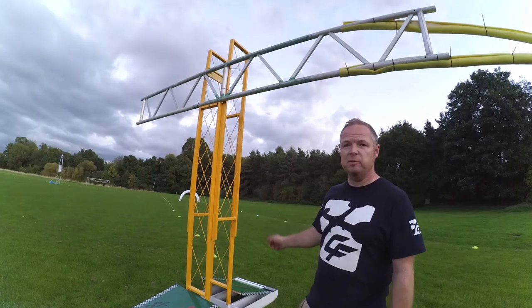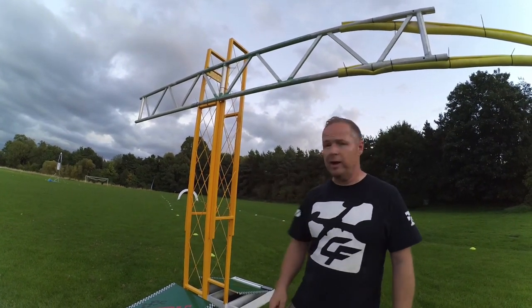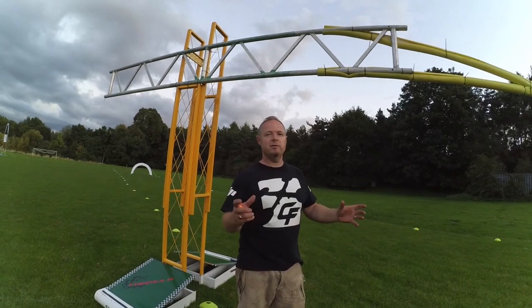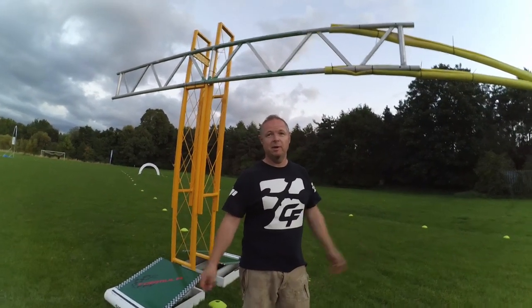This is the last of the turns before the final straight. Last obstacle for them to come around, a right-hand turn. This is going to have balloons hanging from it. Some will be full of powder, some will be full of maybe some aerial. So if they manage to pop a balloon as they're going around, they're going to win an aerial as well. So everyone's a winner.